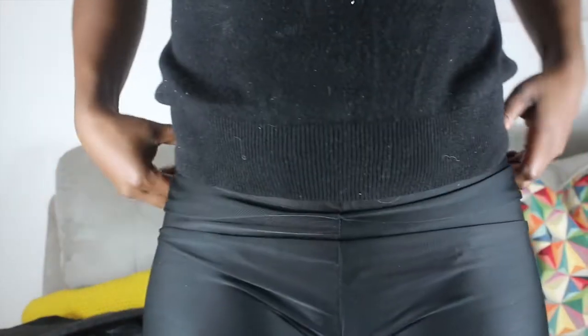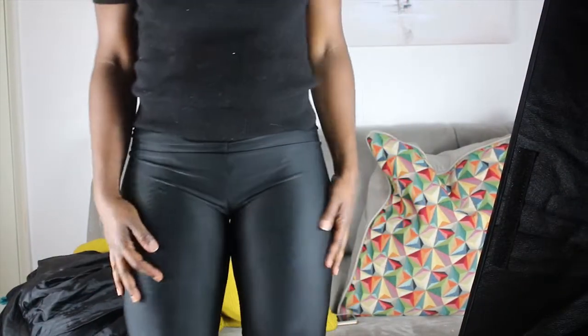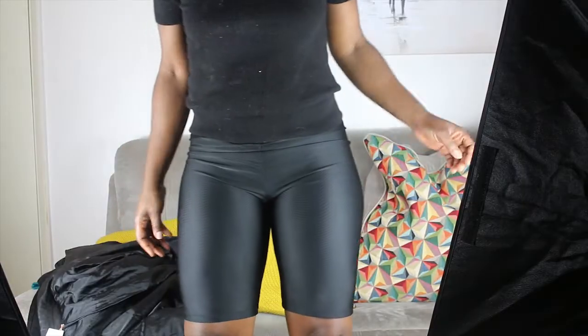it's gonna go with so many things in my wardrobe, and it's so soft. Last thing that I picked up is this cycling shorts that I'm wearing. I didn't get a video of it, so I'm just gonna stand up now and show you guys what it looks like. And I got it from the men's section. So guys, if you're looking for cycling shorts, make sure you check out the men's section, because they got really good ones. Yeah, this is what it looks like.